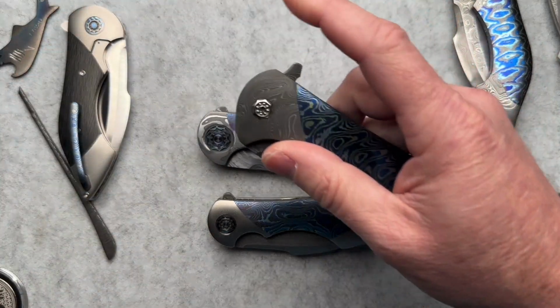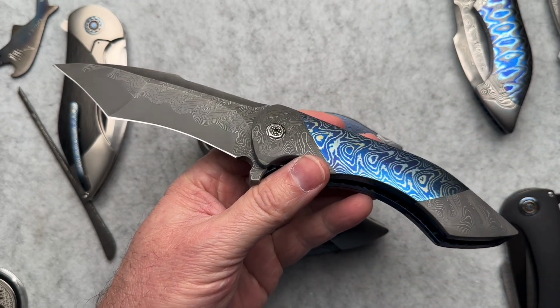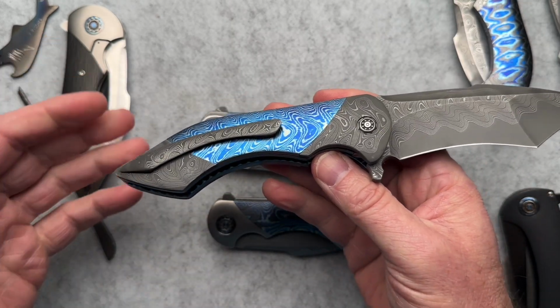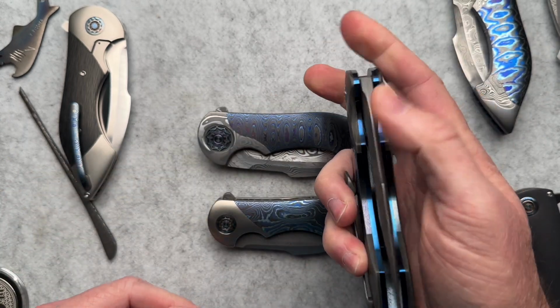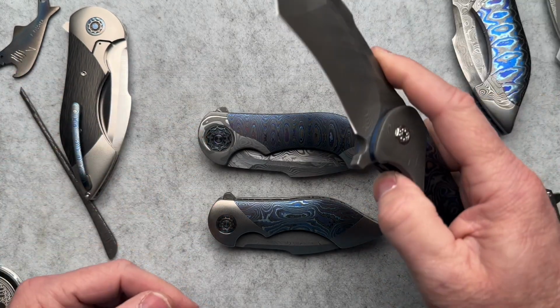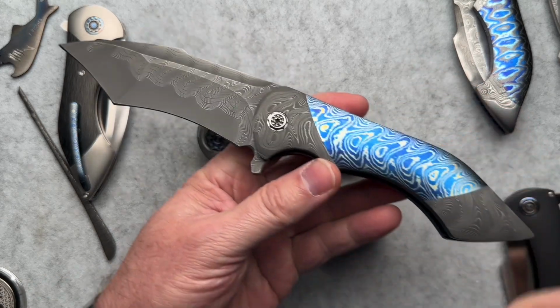The thing about Frank is there are about 12 different sizes of Battles, give or take, in talking with him. Between slim ones, thicker ones, liner locks, frame locks, bolster locks, smaller, medium, just different lengths. This is like a 4¼ inch blade, give or take.